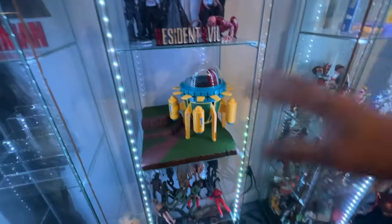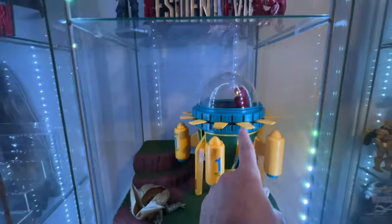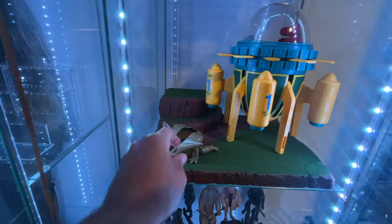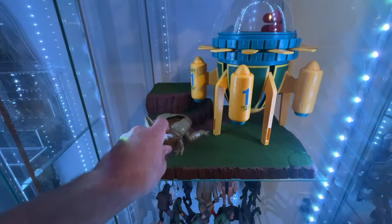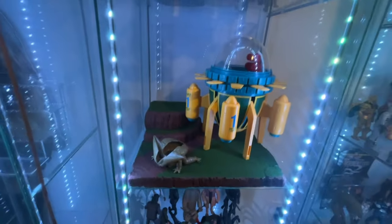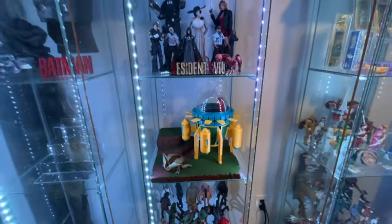So this is so far looking how I want it to look. Now, this is the cell shell that this actually came with. It's not like the Figuarts one, though. It's very cheap and it's hollow. So I have the Figuarts one, I just need to do a review of it. So as of right now, that's going to stay there until I do the review.